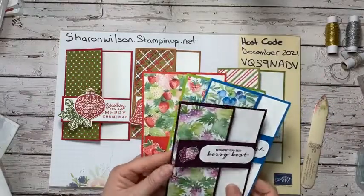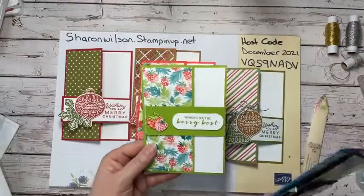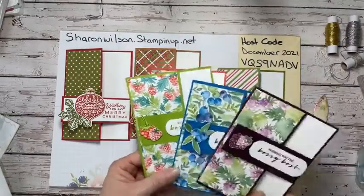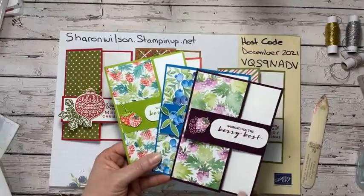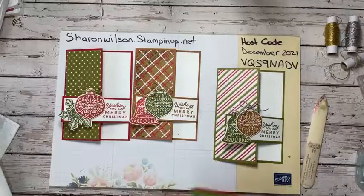But yeah, this is actually quite sweet, and I love these colors. So you've got Poppy Parade, Granny Apple Green, Pacific Point, and Blackberry Bliss card bases. And so those cards are really quite cute as well.